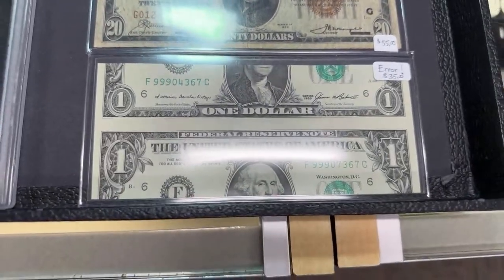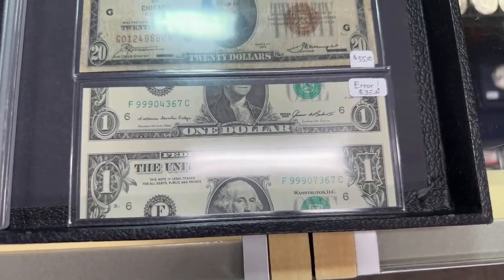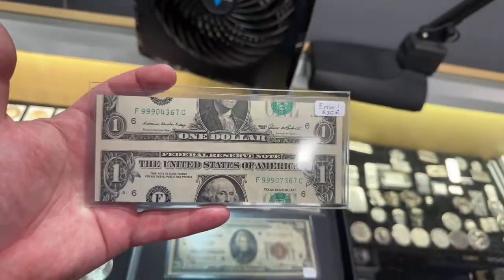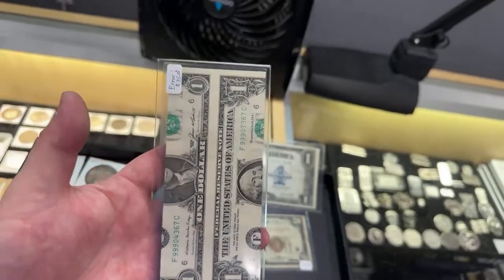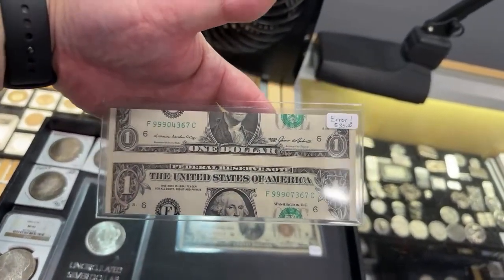And then one of the worst, or maybe the best, miscut pieces of currency I've ever had on inventory. This came in the shop this week. An individual sold this to me. I think it's priced pretty good. It's hard to find comps on a piece that's miscut this bad. It's almost a 50-50 split. So that tells me there's probably a lot from this sheet that got cut or miscut this bad.